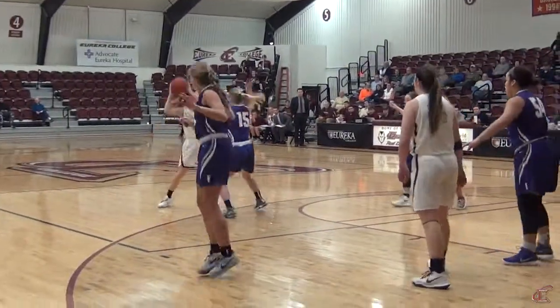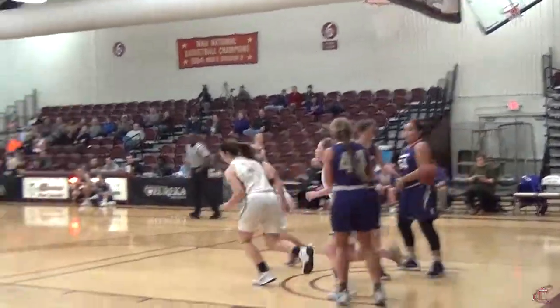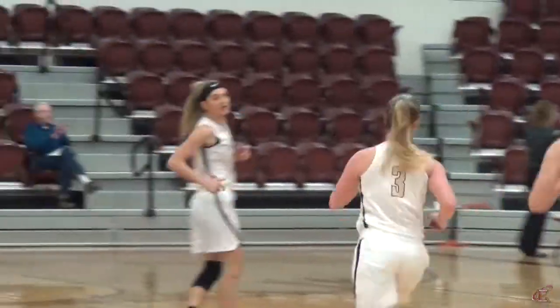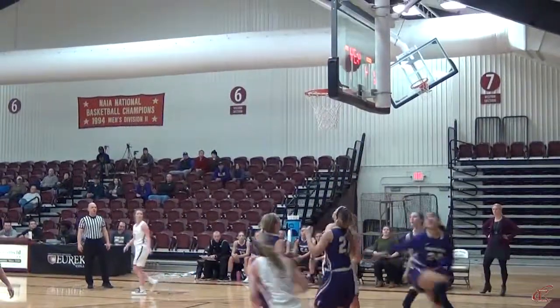The ball in her hands much here in the early going. She goes left side. Looks like they're keying on her. As Kennedy, nice little drive left baseline, up and good. Up the key. Kerrigan now playing in the high post. Nice little soft bounce pass. Couple of them. Soccer assist.